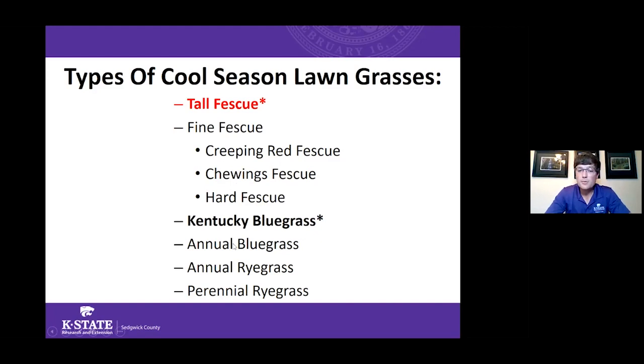Same thing with annual bluegrass, annual ryegrass, or perennial ryegrass. These ryegrasses really cannot handle the heat and the drought and the rough extremes of summer. So if we plant these in our lawn as a cool season lawn, they're going to look great after we plant them. But the fine fescues and the ryegrasses and even some of the bluegrasses are really going to start to struggle in the summer months.